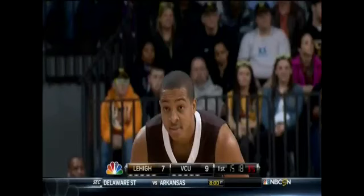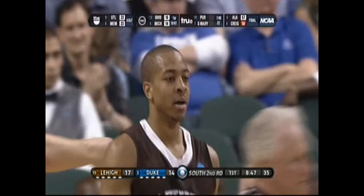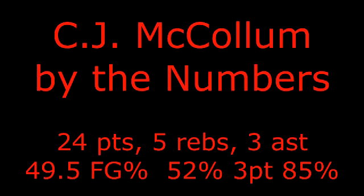CJ McCollum, the senior out of Lehigh, 21 years old, 6'3", 200. He's being talked about as a top 10 player in this draft. We're going to watch 4 games, the game against VCU as well as the game against Baylor. Also, his junior year NCAA tournament games against Duke, in which they win in the first round, and against Xavier.